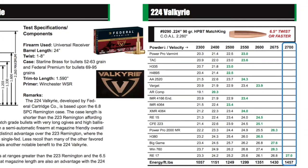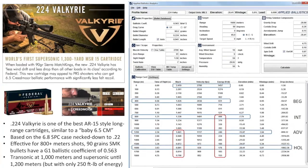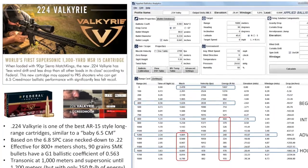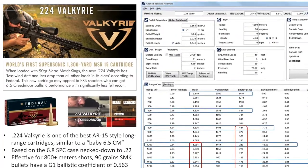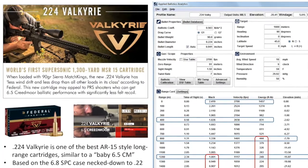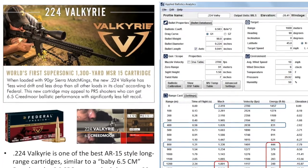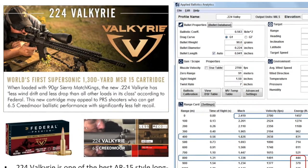24-inch barrel. What makes 224 Valkyrie unique is that it brings ballistics performance from much larger calibers to a smaller rifle platform, and therefore I would compare it with a baby 6.5 Creedmoor. So in my opinion, what 6.5 Creedmoor did to the 308, 224 Valkyrie is doing for the 223 cartridge. It also offers less recoil.